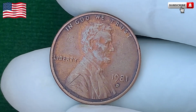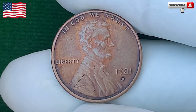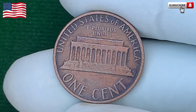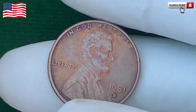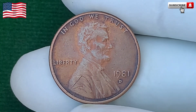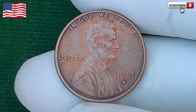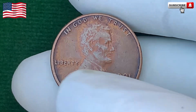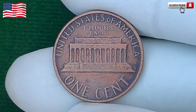Let's take a moment to discuss the history of the Lincoln penny. First minted in 1909, the Lincoln penny was introduced to honor the 16th President of the United States, Abraham Lincoln. The coin has undergone a few design changes over the years, but it has consistently featured the likeness of Lincoln on the obverse. In 1959, the reverse design was changed to feature the Lincoln Memorial, a tribute to the president's legacy, and this design stayed on the penny until 2009, when the reverse was updated to reflect Lincoln's life.